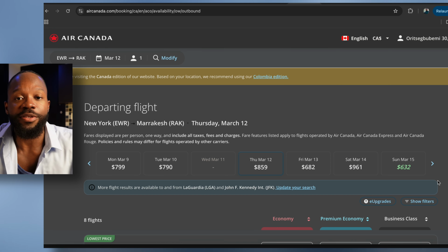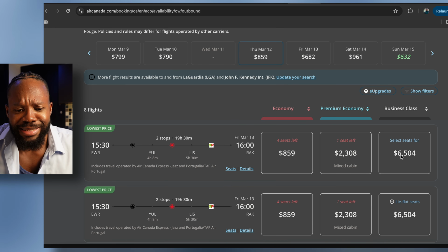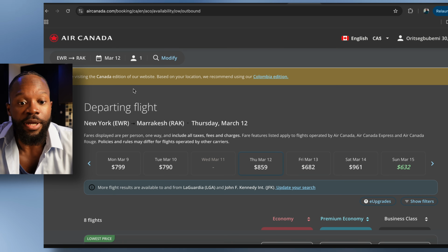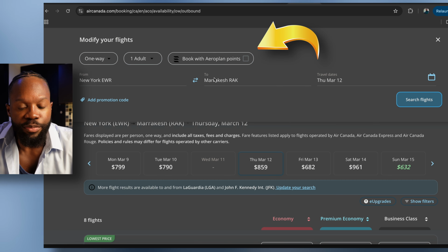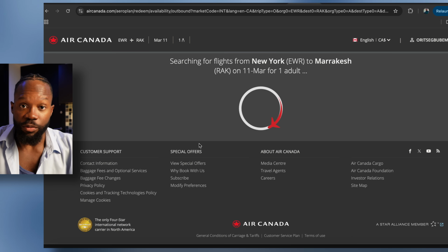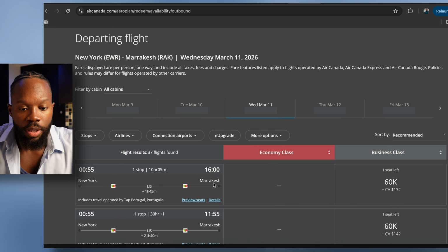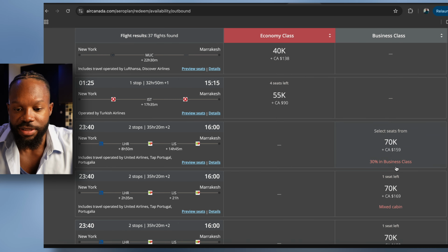They do have first class tickets here, and look, they want us to pay $6,000. Who is going to do that? Definitely not me, but we just want to see for fun. So we go back up and say modify, and we say book with points. The day we found for booking with points on Seats.aero was March 11th. Look at that. We'll be going from New York to Marrakesh with a layover in Lisbon. Whoa, 60,000 points. Looking very hot over there.